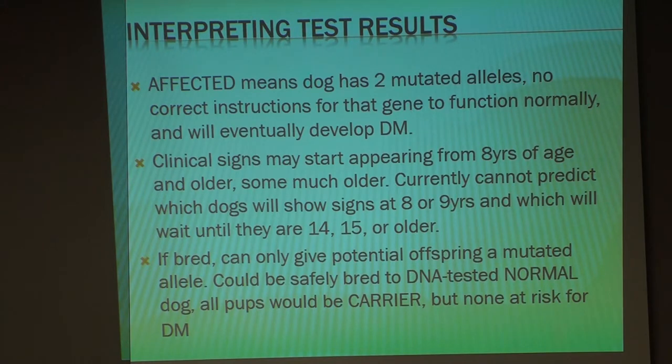So they've all got the basic mutation that they should get the disease, but why do some get it early and some get it late? And if we could tell people that, that would maybe help in the decision-making process as well. So we're looking for a mutation that may be either triggering things to start or protecting things and not letting it start. And that also might help us understand how to develop a treatment to delay things.